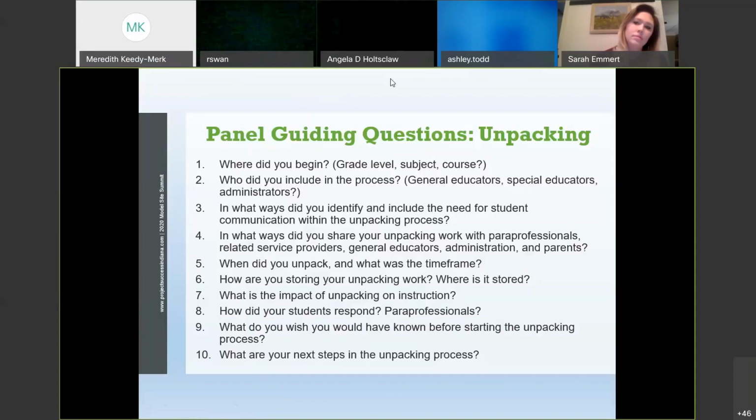Let's talk, we've mentioned communication. Let's talk about how you individualize that process. So what does it look like? How do you identify levels of need? How do you include?